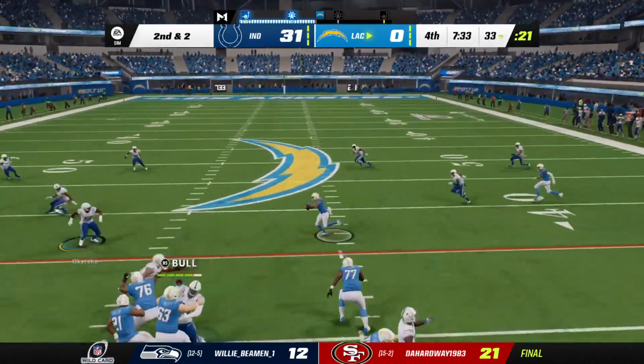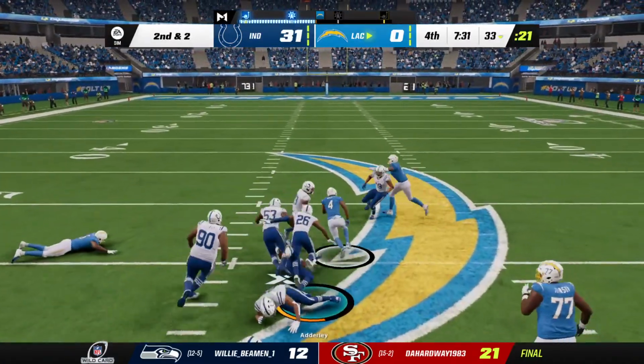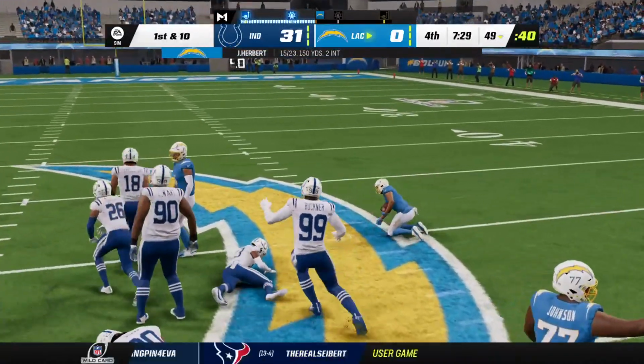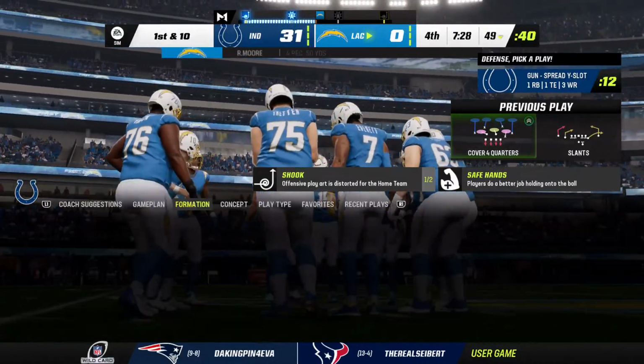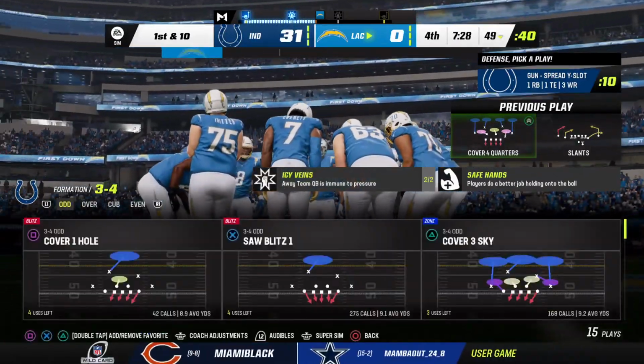Looking to throw again on 2nd down. Herbert. And getting this just shy of midfield. They'll spot it at the 49. The catch and run there, good for 16 and a first.